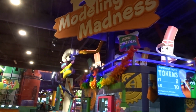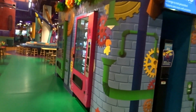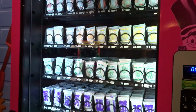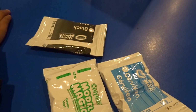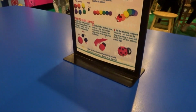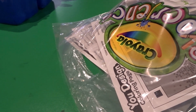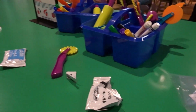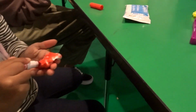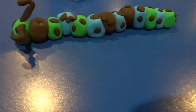Modeling Madness is another spot I like to use our included tokens in. You can choose from a variety of colors, and they normally have ideas of things you can make with the modeling magic. One cool thing about these is that if you get the white model magic, you can use the markers to color them whichever color you may need for your project.